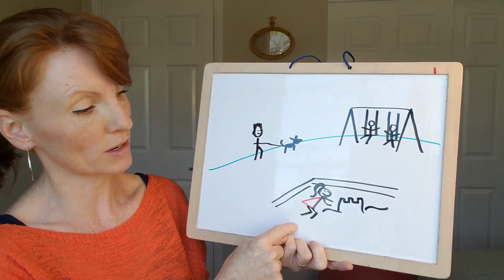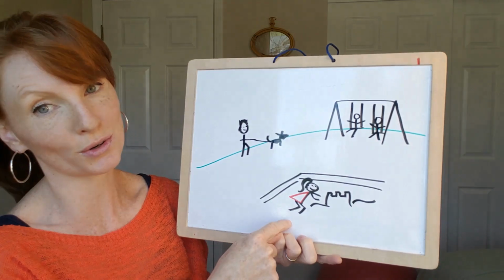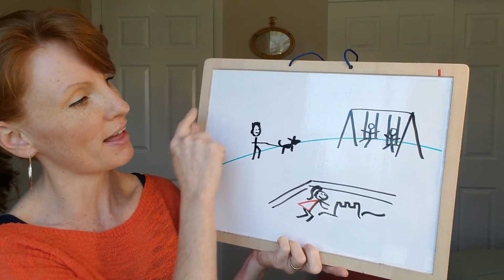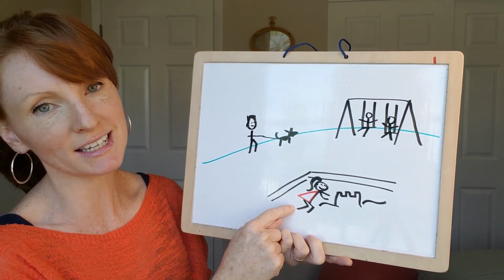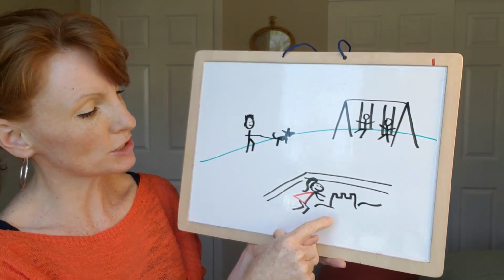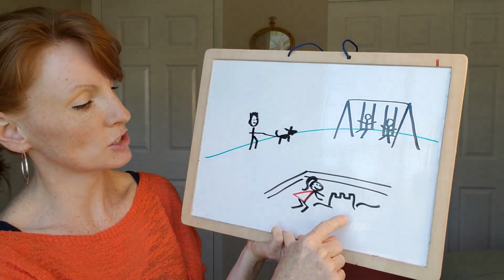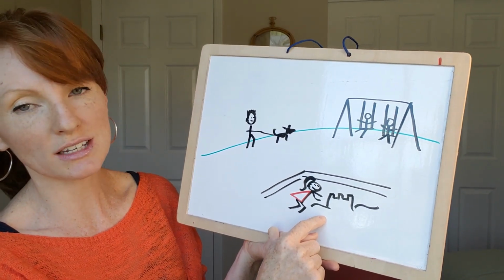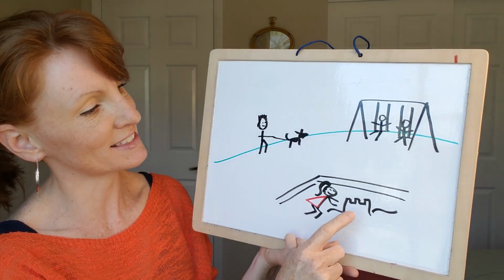And then we could try this one. What's she doing? Now it's a girl, it's not a boy. He is a boy, she is a girl. What is she doing? She is playing at the park, at the park. She is playing at the park, at the park. But what is she doing? Or where is she playing? Let's try it again. She is playing in the sand, in the sand. She is playing in the sand, in the sand.